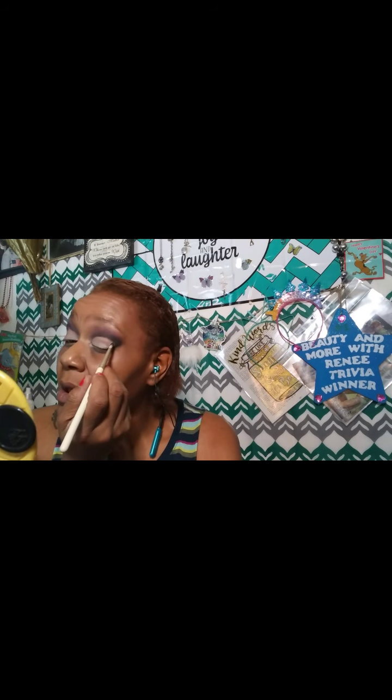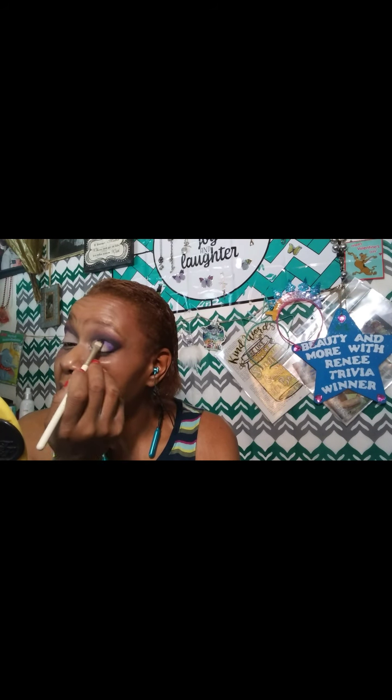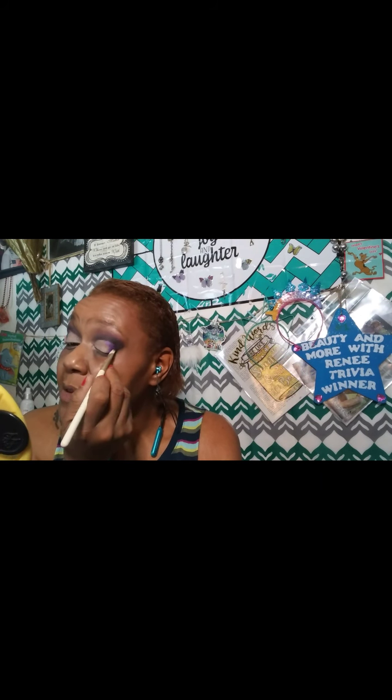So I'm making it kind of like a C shape, following the eye, and cutting it down. I think that looks really pretty. It needs a little bit more oomph, but you get what you get when you get a purple, because it's so hard to formulate, and it's always my favorite color. But I think that works out really pretty.